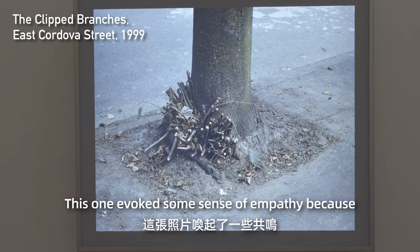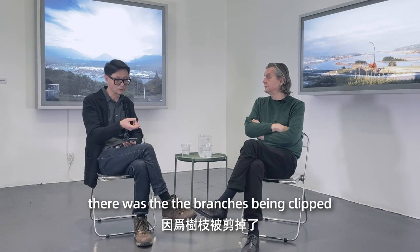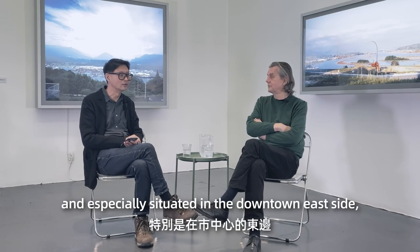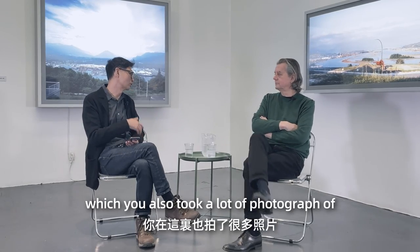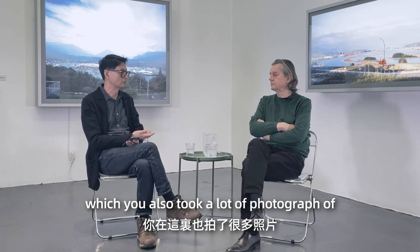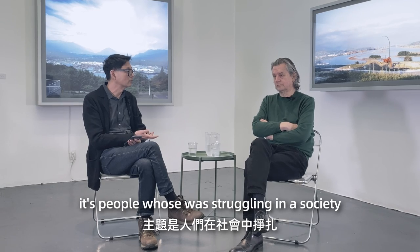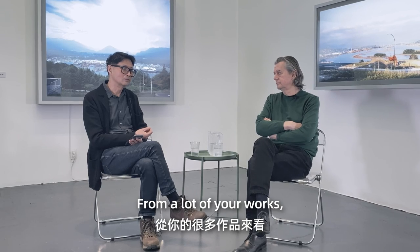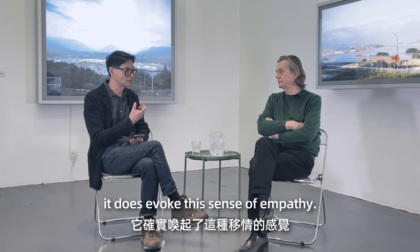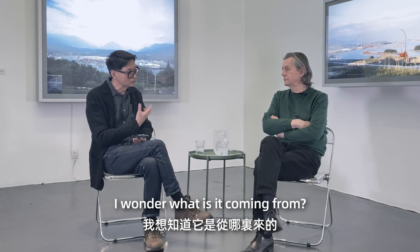And this one evokes some sense of empathy because of the branches being clipped, and especially situated in the Downtown Eastside, where you also took a lot of photographs of the subjects around here. It's people who were struggling in society, who have a lot of suffering. From a lot of your work, it does evoke this sense of empathy. And I wonder, where is that coming from?